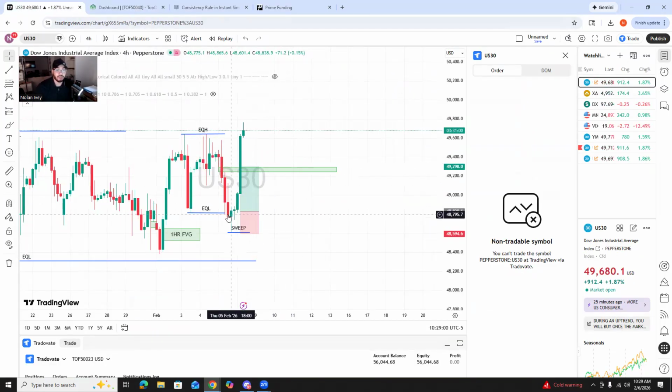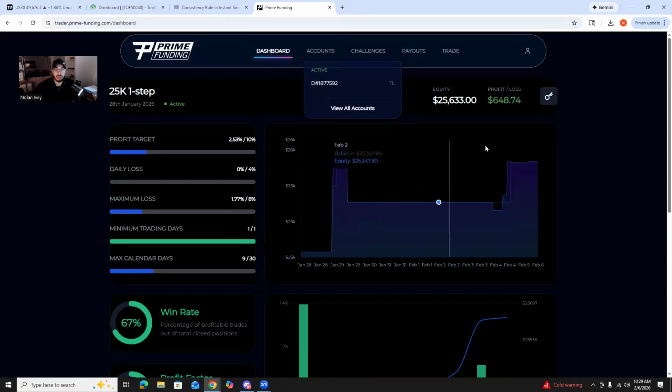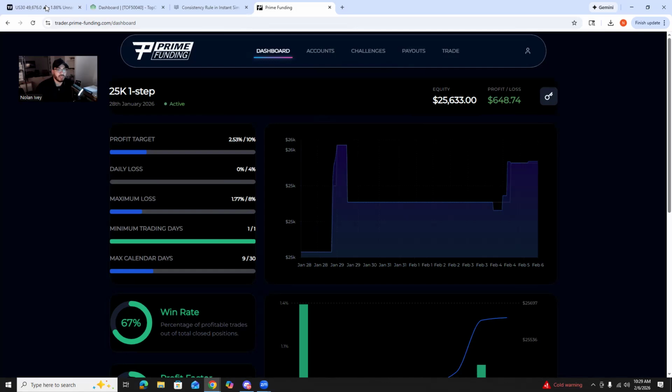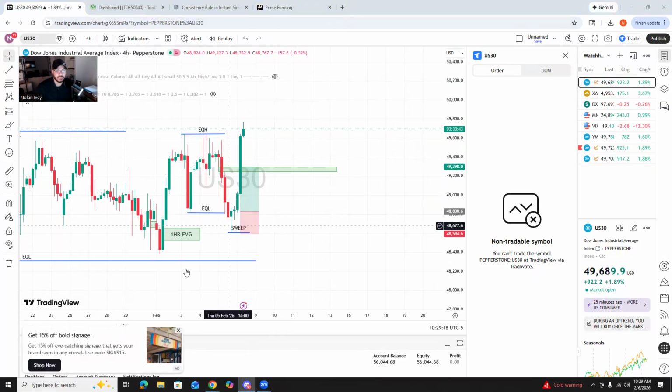So this is great, right? Trade had very little drawdown, hit here, absolutely hidden. If I go on to Prime Funding, this actually hasn't updated yet because I'm up way more than $648. If I actually go to my Discord, I dropped in the Discord chats the actual trade itself.